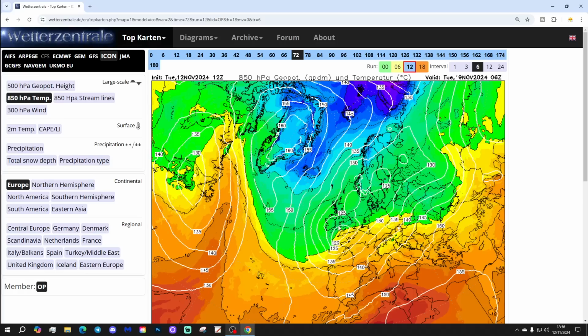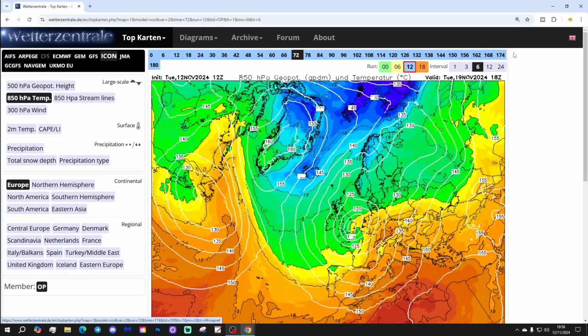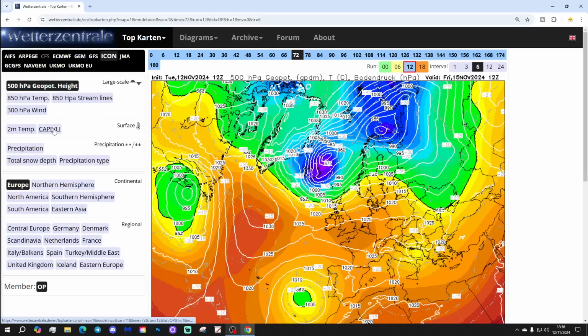But where we're in this green area here, which is like Wales, the Midlands, East Anglia, possibly northern England, especially southern parts of northern England, there is the prospect of a snow event with that area of low pressure. Eventually the low clears off into the North Sea and brings the wind back around into the north. It's marginal, it's touch and go, but there could be some significant snow around with ICON through the early part of next week. Right, that's that one done.